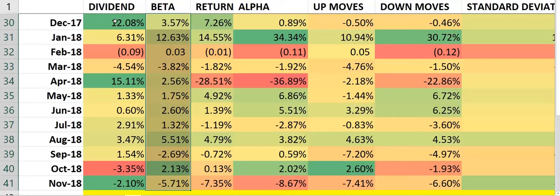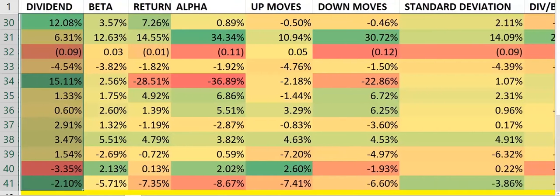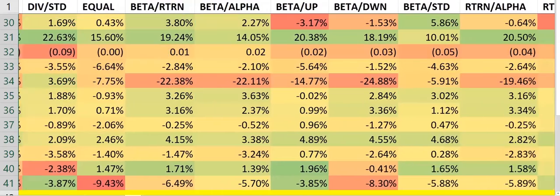And then you have this dividend portfolio, which actually beat out everyone for November. Average is 2%. So we're going to just look down the list and see if we see anything a bit greener, and then we'll check the number to see if anything comes close to 2%.